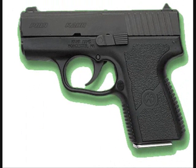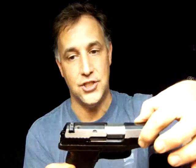I did a little research though, and the Car 9mm PM9 is actually smaller, weighs less. It's only 0.8 inches here. It only weighs 18.5 ounces loaded. The Kel-Tec weighs 21 ounces loaded. But the Kel-Tec does have 10 rounds, whereas the Car has only 6 plus 1.